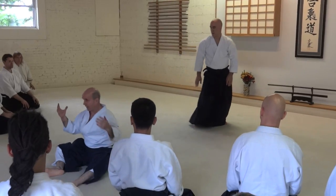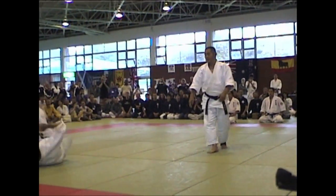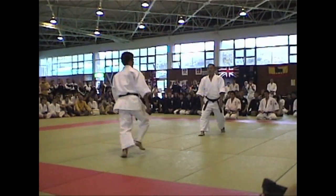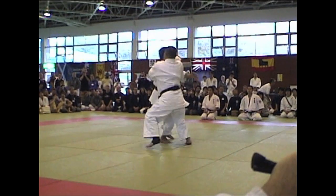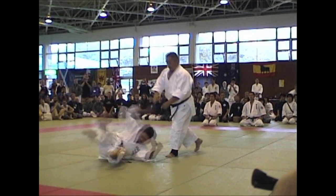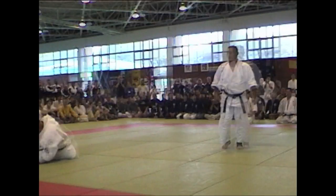So here's Berthiaume sensei demonstrating the fall. I can use my hand. And here's Nishi sensei getting his clock cleaned. And again in slow motion. Wow, right? Luckily, we don't have to start off like that.